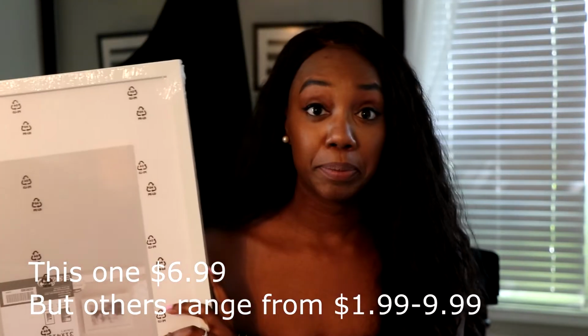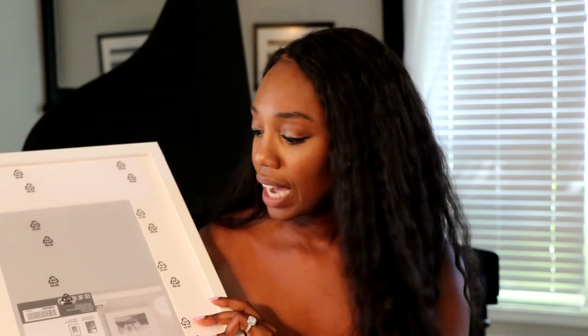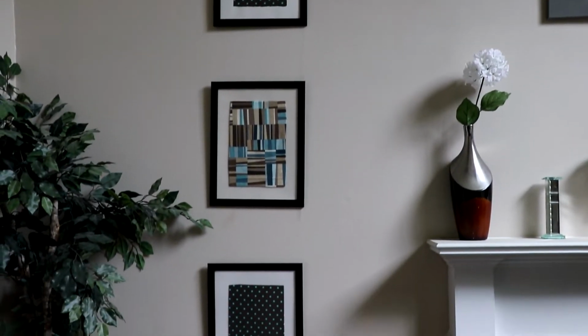Another thing you must get from IKEA are these frames. Guys, frames are expensive, right? Okay, so IKEA has all types of frames. Large frames, small frames, and of all the places I've shopped, they're one of the least expensive places that has the nicest frames. This one is actually one of the thicker ones, but I have all of them. I have the thin ones and the thicker ones. But you absolutely must get your frames from IKEA, because they have the nicest and most decent quality frames for inexpensive. So yes, frames are a must-have and a necessity from IKEA.